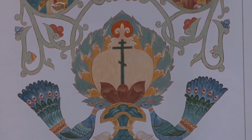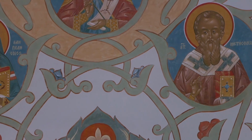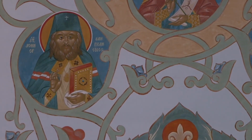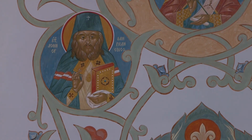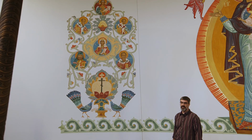The one of particular note that I'd like to point out is on the lower left, St. John of San Francisco. The Russian iconographers who wrote these icons were told that they could put one saint of their choice in among the other Catholic saints. And they chose St. John of San Francisco, who is an Eastern Orthodox saint, not a Catholic saint. He's an incorruptible saint in San Francisco. And he stands out among all the other saints for his very Eastern Orthodox headdress and his big full beard.